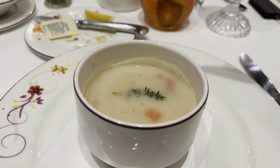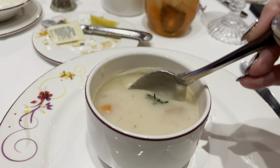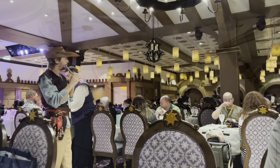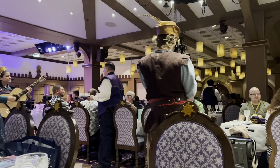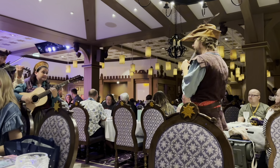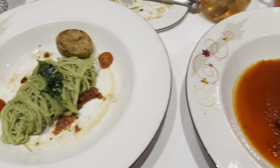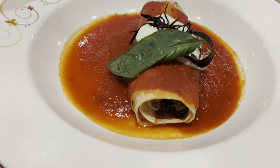For my soup, I got the potato cream soup with carrots, leeks, celery, and knockwurst. It was actually really good. If you didn't know, you can order multiple appetizers, salads, and even entrees on the Disney Cruise Line. This night, I ordered two entrees. I ordered the Tangled pasta and the spinach, zucchini, eggplant and ricotta filled potato crepes.